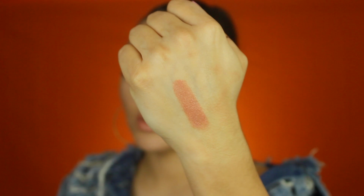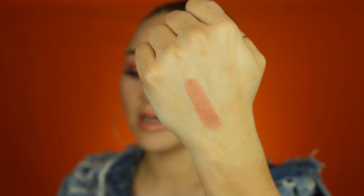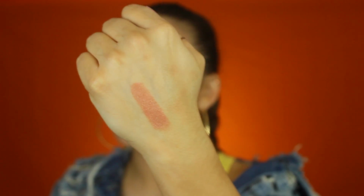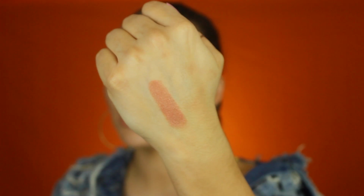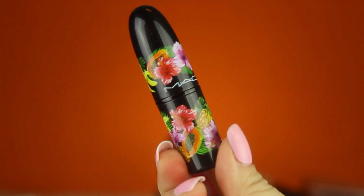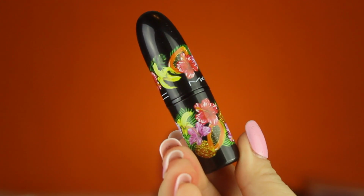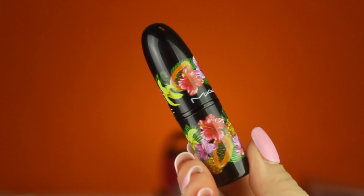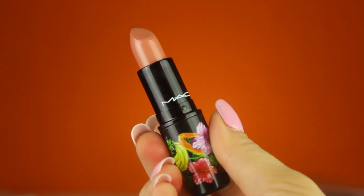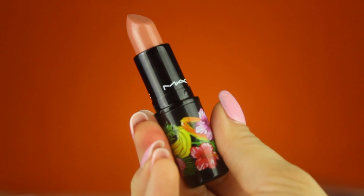So here is a swatch. How beautiful is that? It is not just your typical nude. Like I said, it does have some coral orangey tones, and the cream sheen finish is just everything. So this is the lipstick packaging, and like I said, I'm just as obsessed with the packaging of the actual product as the boxing packaging. But how beautiful is this? It has your little bananas, your little papayas, just very florally tropical islands.